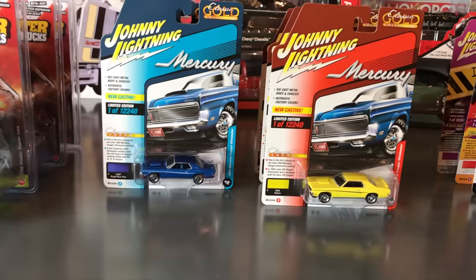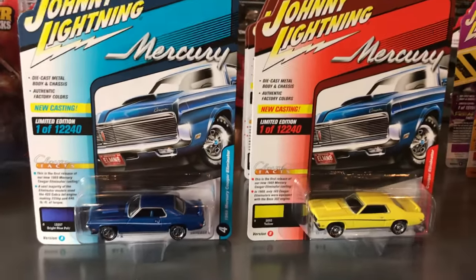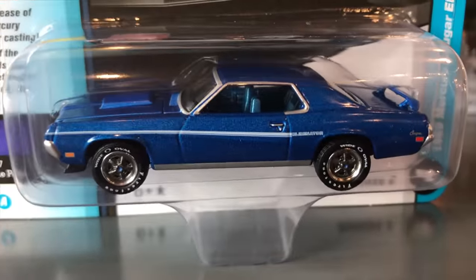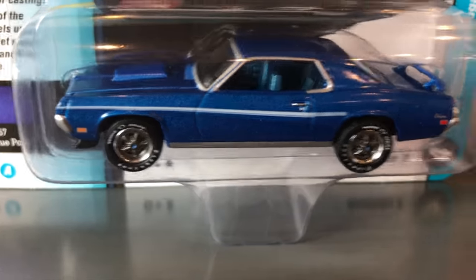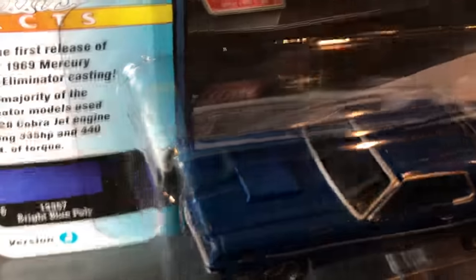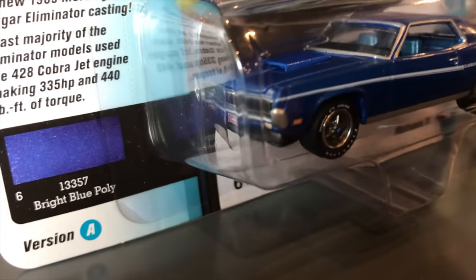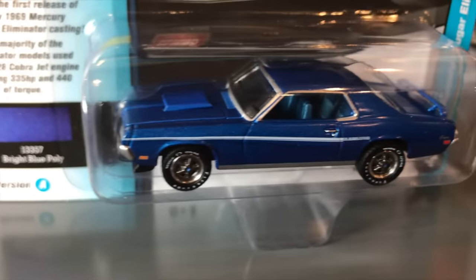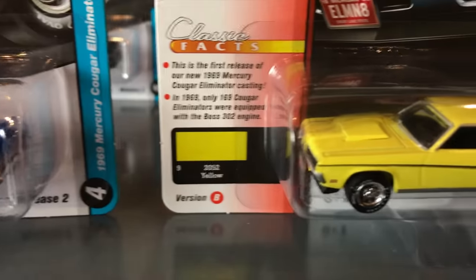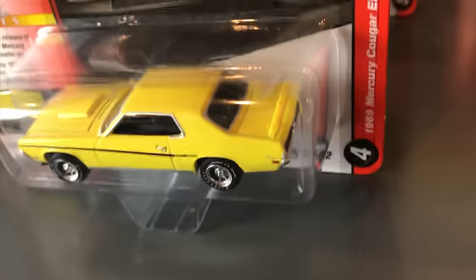Super fun release here. Next up, the 1969 Mercury Cougar Eliminator. So this was an Auto World Deluxe casting. This has been brought into the Johnny Lightning line with metal chassis, rubber tires. Great looking, love the Eliminator cars. First starting off in that blue, of course the bright blue poly with blue interior. Classic look for that Mercury. Second release is in yellow here with black interior.